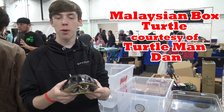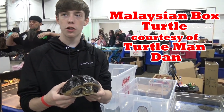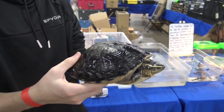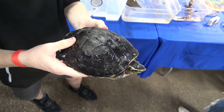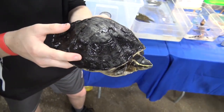This is a Malaysian box turtle. They are a large species of turtle that spends all their life in the water as a baby, but as they grow up, they become more adapted to land. And this is a full-grown adult female, which is very rare, so you won't see them often. And then this really dark black shell on their head has these yellow stripes, and she's being a bit shy.